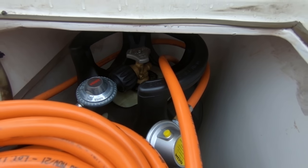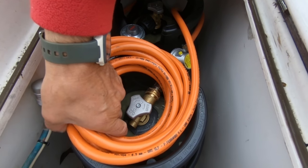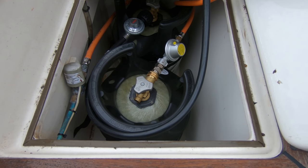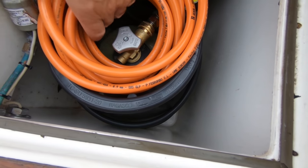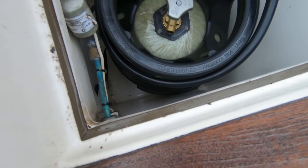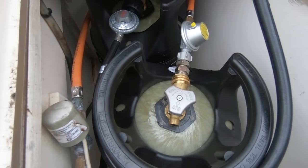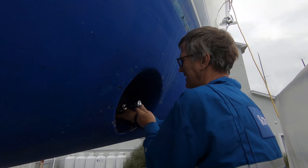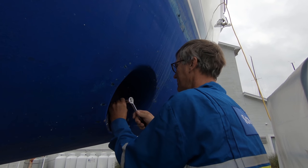New gas bottles installed last evening. Well, in the middle of the night. They are perfect. They're actually touching there. I mean, you couldn't get closer. Oh yeah, perfect fit indeed. They look nice. Nice, huh? This is the other end of the bow thruster.